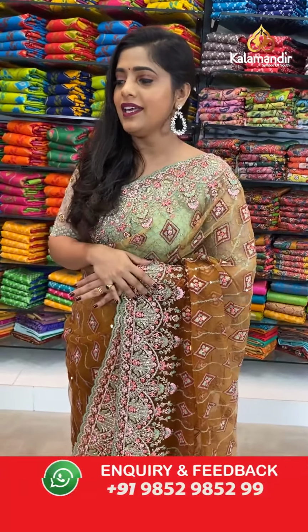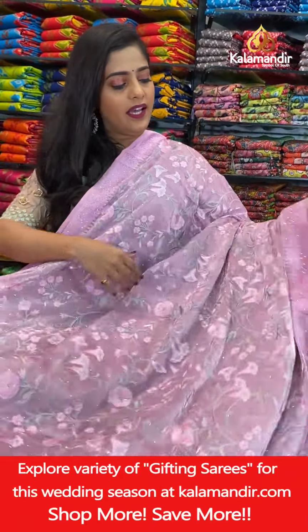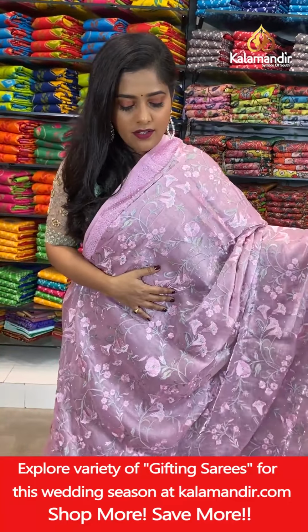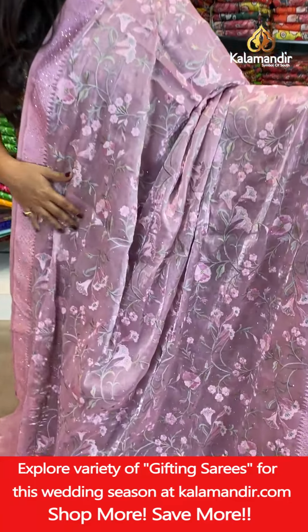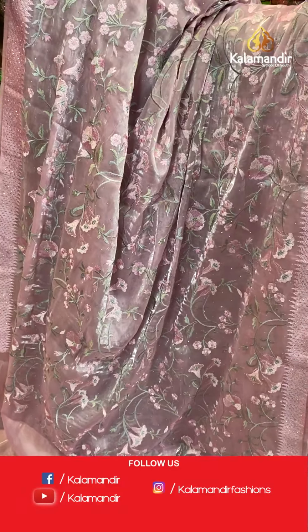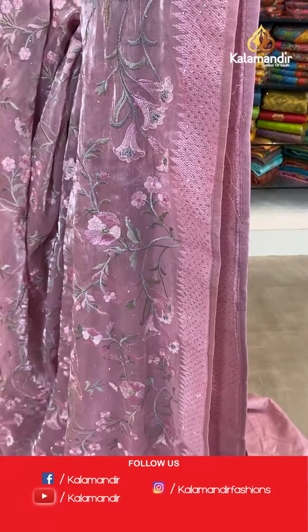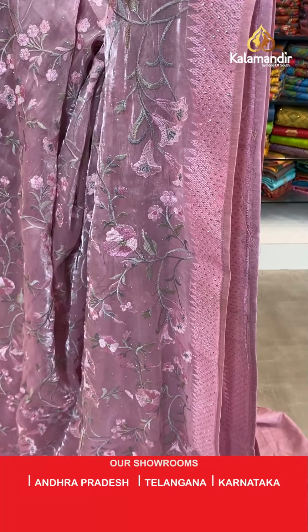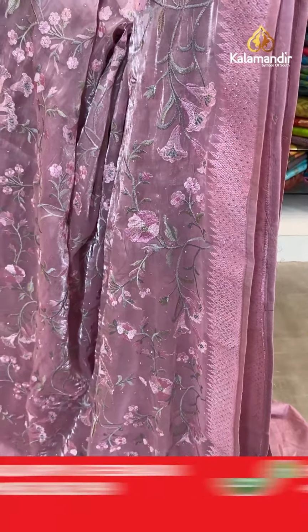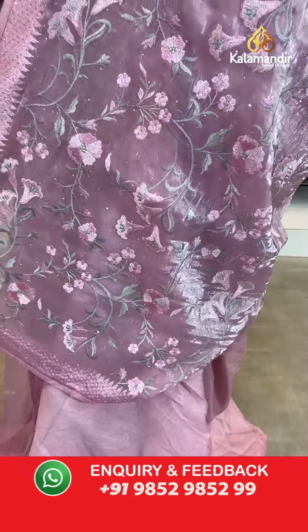The first saree here, which is a beautiful mustard brown colored saree, and we're gonna see this next saree here in the color pink. And again, designer saree with a lot of beautiful thread embroidery work done on the body with small stone design, floral jal pattern, pink threads. Border of the saree is thread woven with stone design over it. Patchwork for the edges and a running pallu.